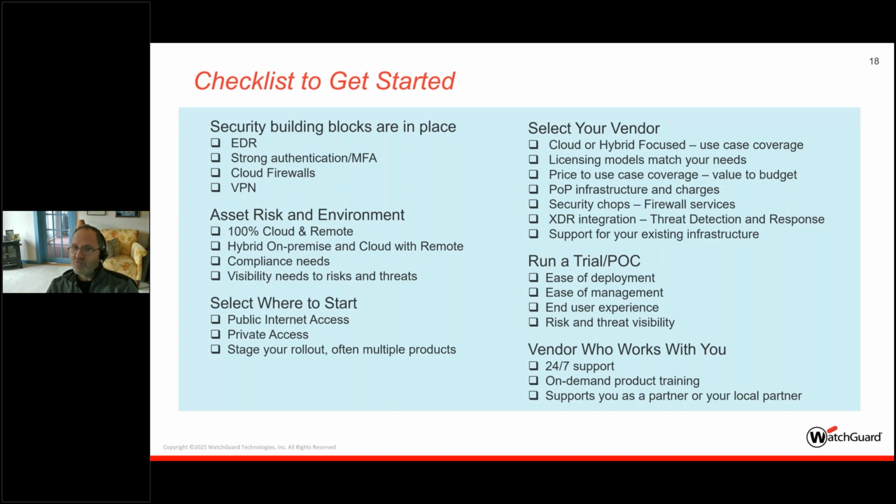And then finally, what does their support infrastructure look like? There are a lot of startups in the space. There are a lot of very targeted companies in the space. And if you go on Reddit, the complaints you're going to hear are: couldn't get someone on the phone, wasn't 24/7. So make sure they match your needs there.